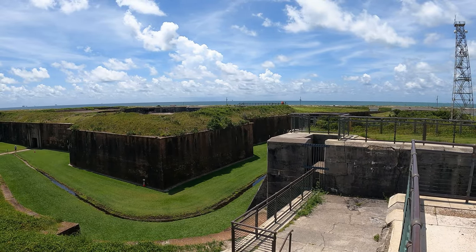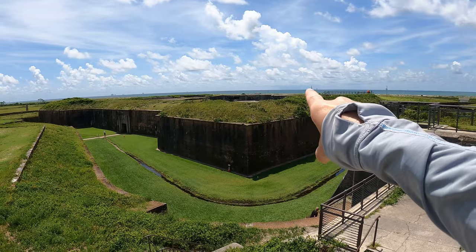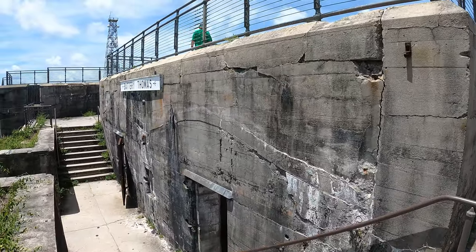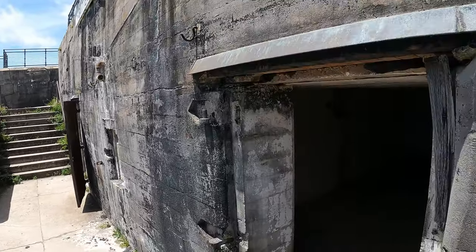All right, give you a little top view of it all. So we're about to make our way down here into the fort, main fort itself. Let's do it. All right, here's the Battery Thomas. Maybe where they kept some artillery.